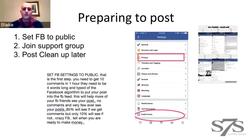So when you set your page to public, there's a few things that you do. You're basically telling Facebook that anybody can see your post. And that's important for two reasons. One, all of your friends will be able to see it. All of their friends will be able to see it if their friends like and comment on it. And we as a team will also be able to like and comment on it.